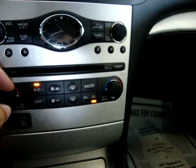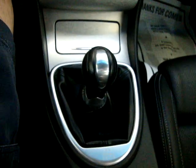Lower the AC fan so you can hear me talk. Put them both on cold. Okay, manual transmission, as I was telling you. And here's the pattern. Okay. All right, this car is equipped with power seats. Let me just slide the seat back a little bit. It's a little too tight for me.